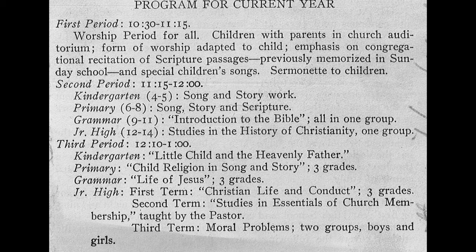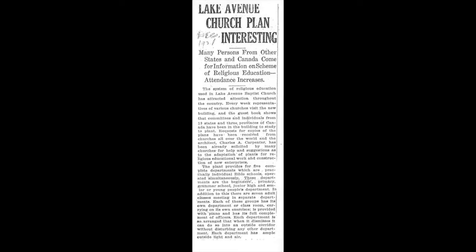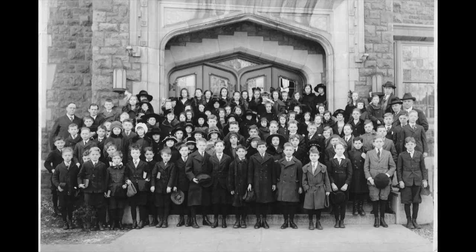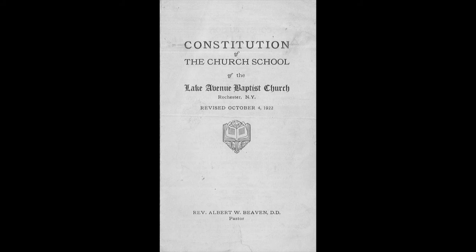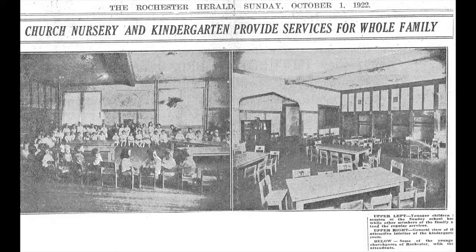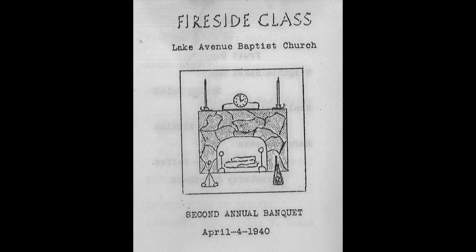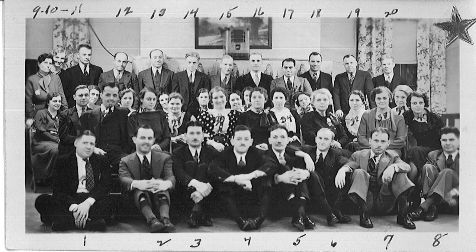And in 1920, the church began a three-year plan to develop a closer relationship between the Sunday School and the church. This plan drew considerable attention across the country and all over Canada. Reorganizing the Sunday School into a church school required an updated constitution. And the new plan included a nursery and kindergarten so young parents would feel comfortable attending the regular worship service, another new idea. And soon after Rally Day 1922, Dr. Bevan called a few younger married people into his study to discuss a new class, and the Fireside Class was born.